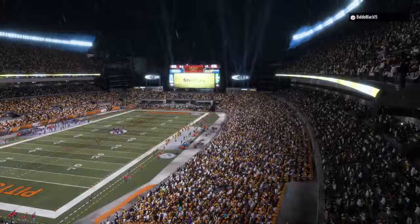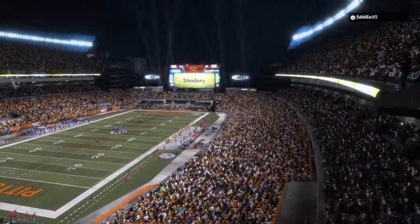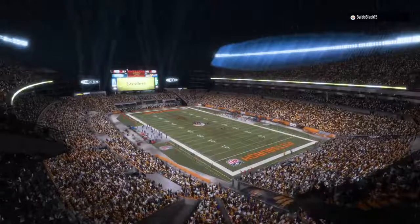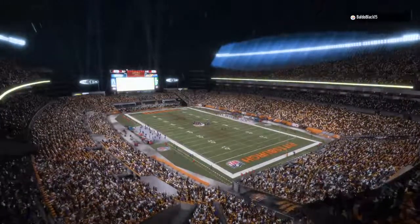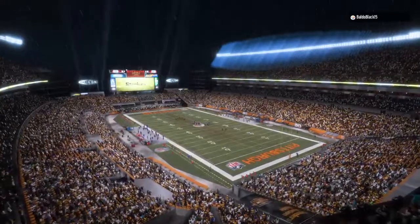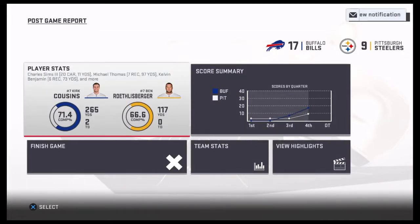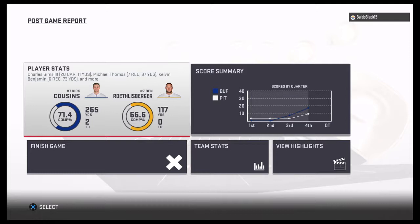So for the Bills, they inch closer to respectability now at 3-6 on the year. And they'll get a few days to savor this one before they take on the New England Patriots. Meanwhile, for Pittsburgh, they are barely afloat as they fall to 4-5. And they'll try and turn things around next week as they have a date at MetLife Stadium with the New York Jets.